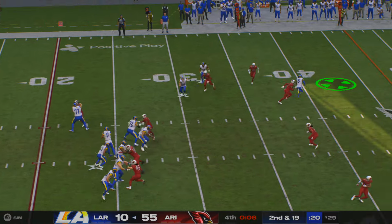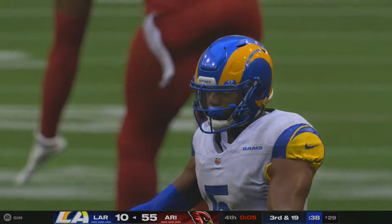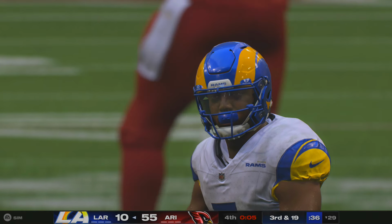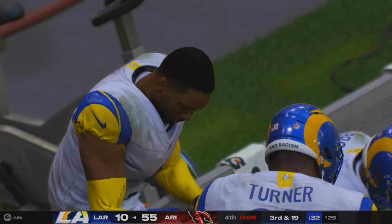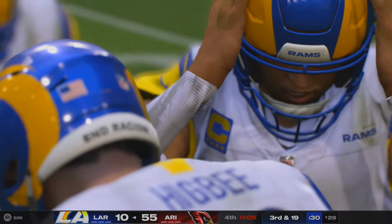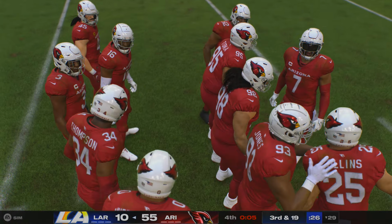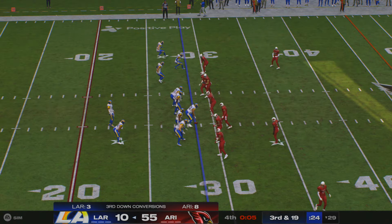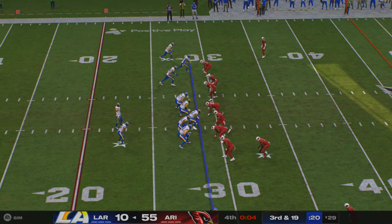Now it's Stafford. And he drops it incomplete, and their struggles continue here. Well, the trials and tribulations of being a quarterback in this league, it's tough. It's got to be wearing on him out there. Well, he has been sacked a number of times. He had an interception, so I'm going to give him a skosh of credit for hanging in there and trying to make something happen, despite the amount of pressure he's been under this entire game.